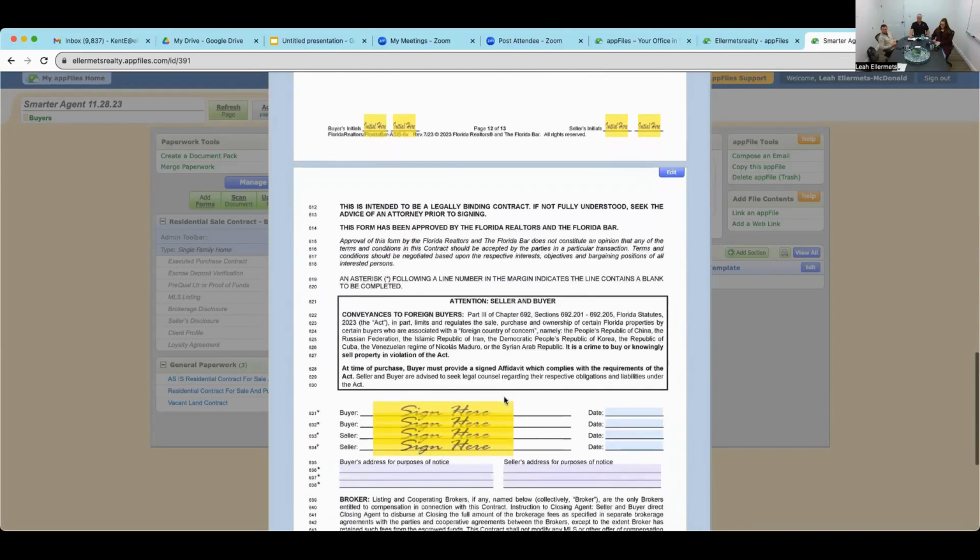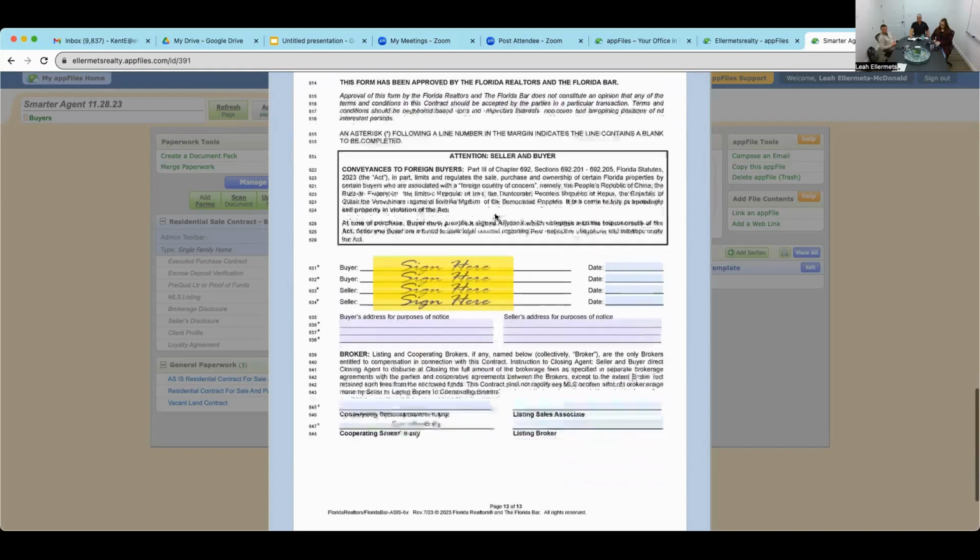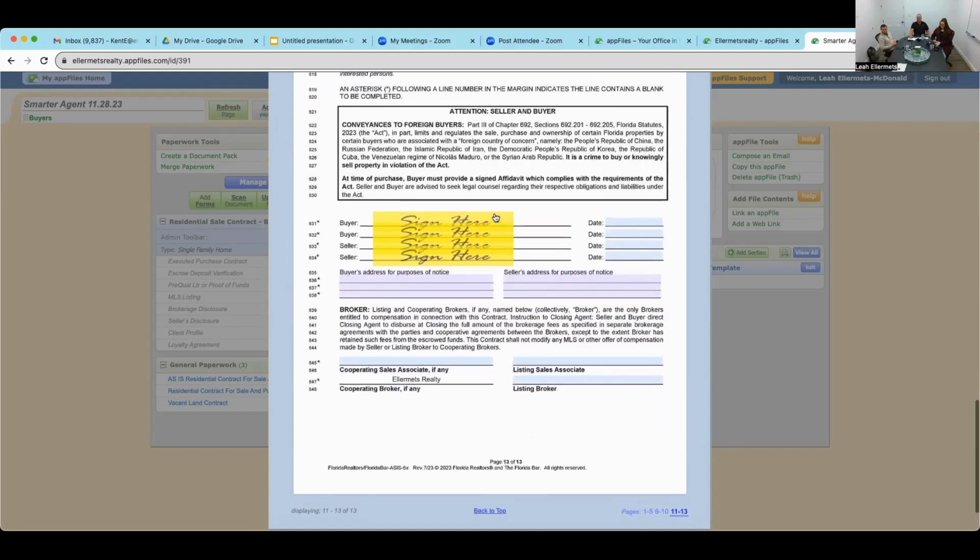Everybody initials it. Again, it talks about legal stuff and lets people know that this is a legally binding contract once it's executed by everybody. And they can seek the advice of an attorney prior to signing. If they don't fully understand what we're showing them, they should seek the advice of an attorney prior to signing. That's just reality. And it protects you too. Okay. So that's the basic gist of this contract.